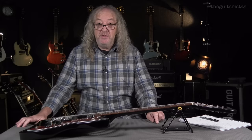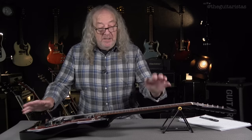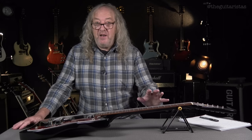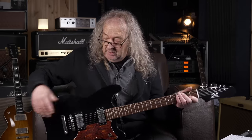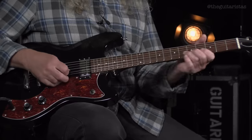So it was nice to discover also that this is a reissue of a guitar that they made in the 60s. But the Jetstar was first introduced in 1963. And Guild say that this particular model remains faithful to the original. Stretching the truth a little bit, in reality, it's definitely the right shape, looks good, but this is probably all different. The tailpiece bridge is different and maybe the pickup configuration, but yeah, looks the part.